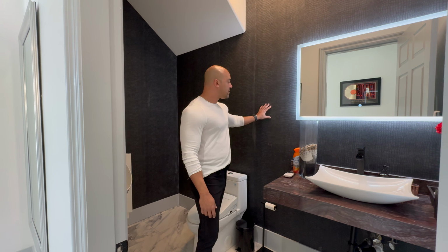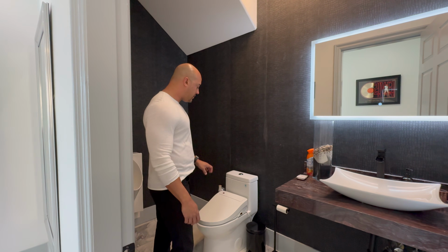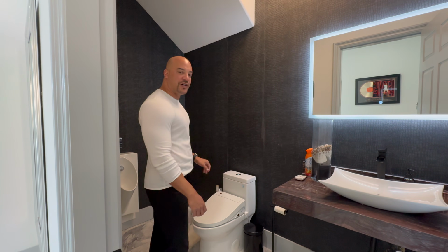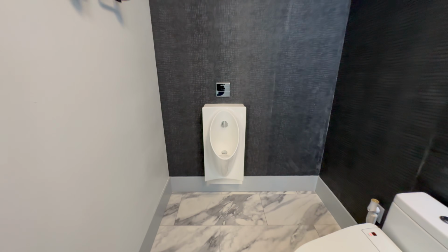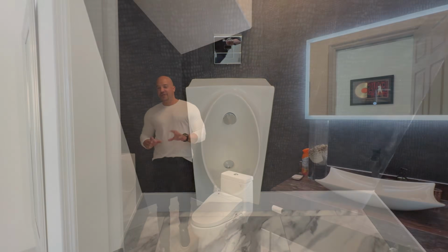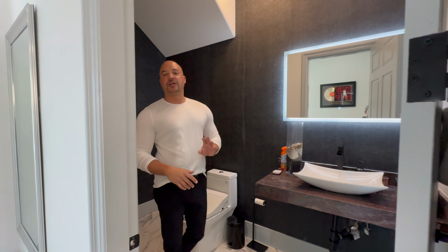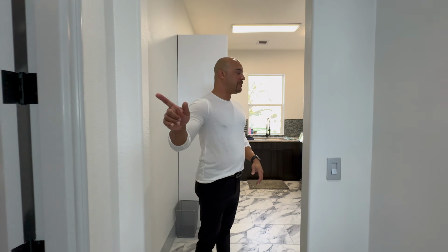Again, we have that gorgeous alligator print for an accent wall. We have our toilet with the bidet function toilet seat. But fellas, you're gonna feel me here. How dope is this? I love it. We have a modern urinal. These house flippers, we've filmed, I think, 3 of their homes, and this kind of is turning into their signature. I absolutely love it. Ladies, if you don't know, ask your men, they'll fill you in, but I love that.